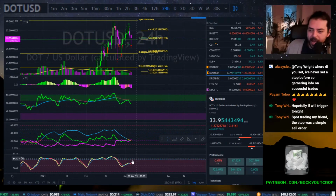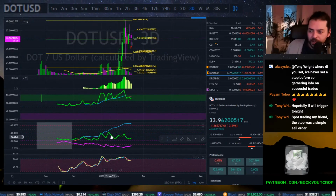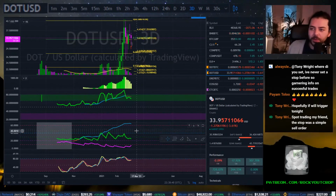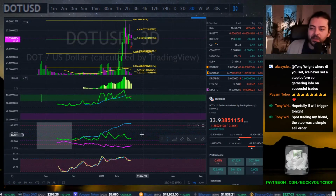Anyway, so that's up to the 24. Let's go to the 3-day real quick here. Okay, so we obviously struggled in terms of these below, the DMI and the stochastics, with the divergence as we were going up towards the top side, but overall the RSI came in without it, and so did the MACD, and those would be the ones I'm looking for.